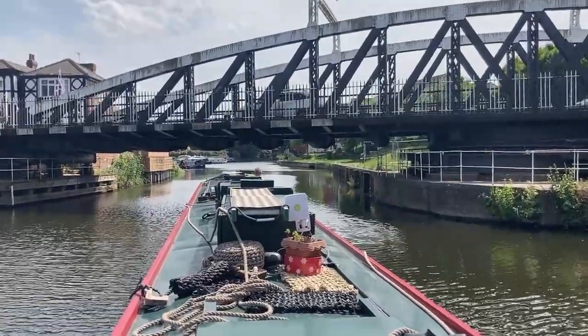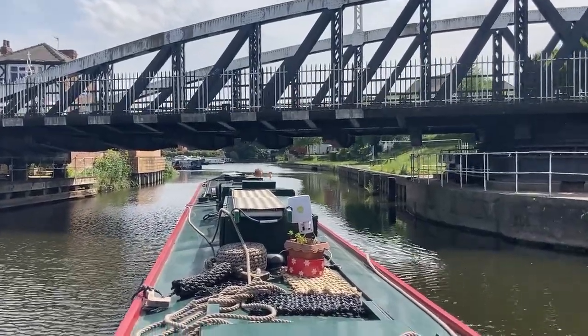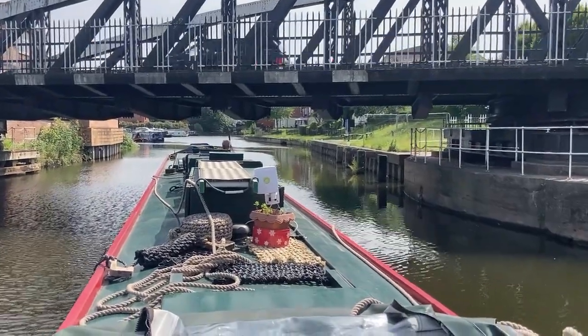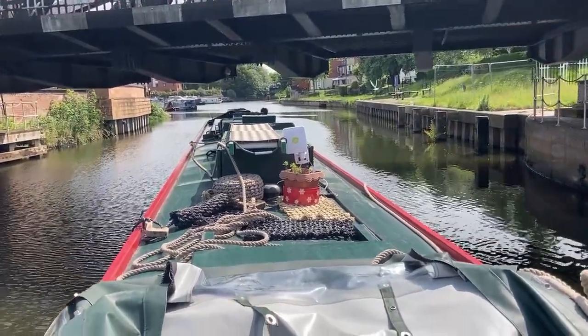Busy road bridge this. I think it's part of the one-way system which goes around Northwich town centre, and there's another bridge which we pass after the marina, which will be the ring road going the other way around, or the one-way system.